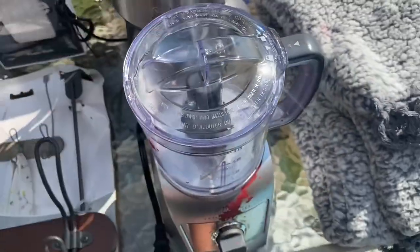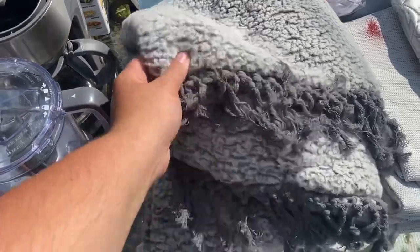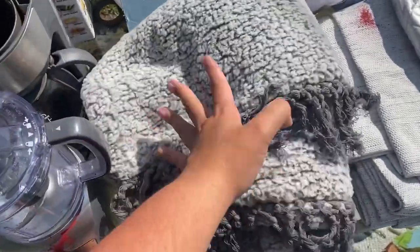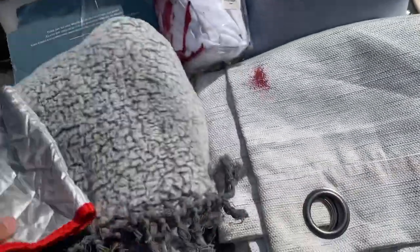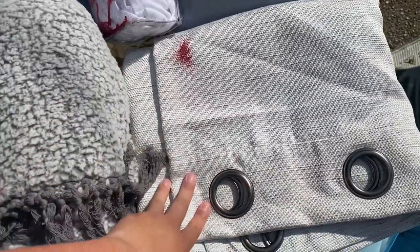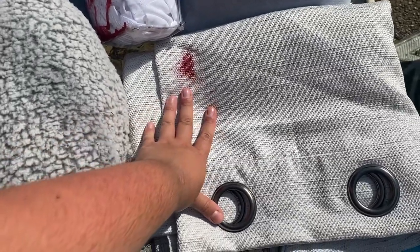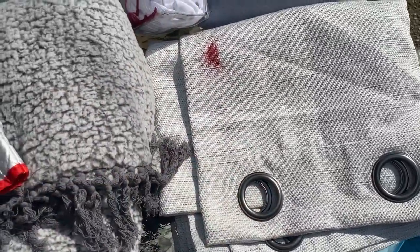So perfect. Then we have this little cute blanket. There's a little bit of spray paint. Honestly, you can hardly even see it, so I can't even find it on this one, but it's super soft. We also have an oven mitt, a curtain panel, but there is some spray paint on it, but honestly you could use it as like a drop cloth, or even try and take it out with some Crud Cutter graffiti product. So I'm gonna try that first. If not, I can use it as a drop cloth when painting rooms.